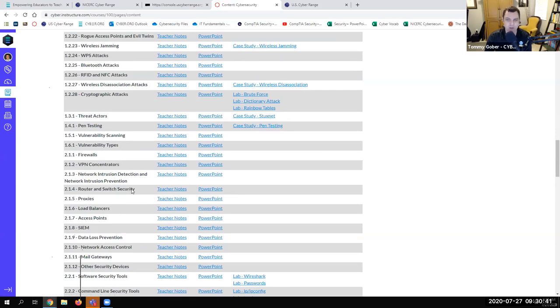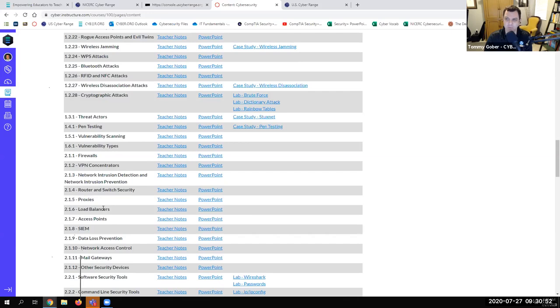Router and switch security would be a little bit harder to pull off on the Virginia Cyber Range, or looking at load balancers, setting something like that up. But it's definitely doable. It's just something that we don't have labs for each of those.